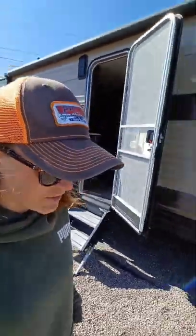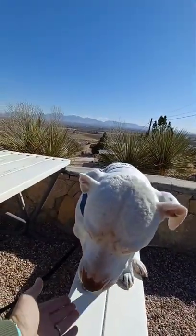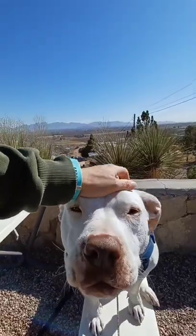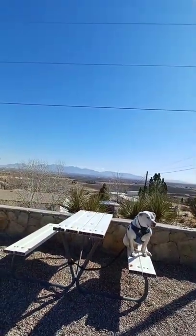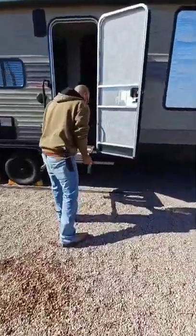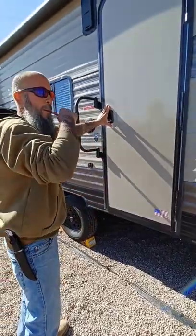We will connect the trailer hitch to Brownie. This is our supervisor. Nice to see you today, sir. Oh, I was gonna shake your hand. Making sure everything's packed up and ready to go, huh? Last time you're gonna see that view. Oh, I was talking about pulling the steps up. I was making a joke.